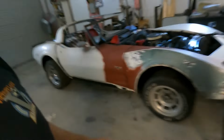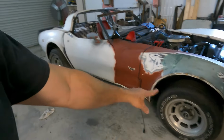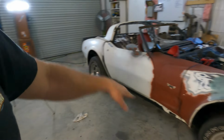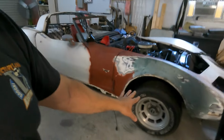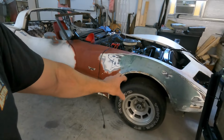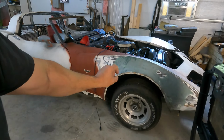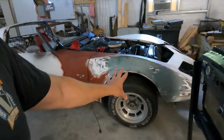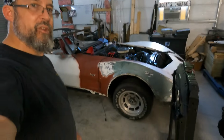Oh, and she's got the alloy rims. Same as the other Corvette, all the way around, same size. These are my favorite rims. I don't like the caps. I don't like the damn, what do you call those things? Not spikes, what do you call them? The wire wheels. I do not like wire wheels. I like those. So that's my 79. This is the new project.